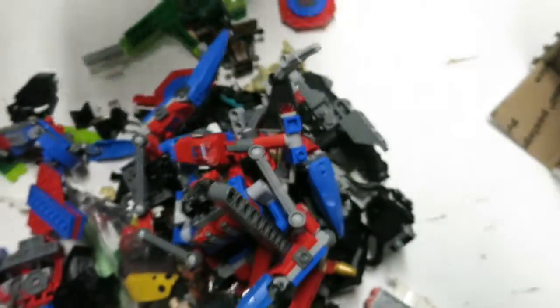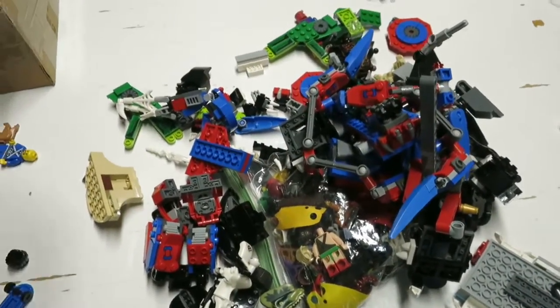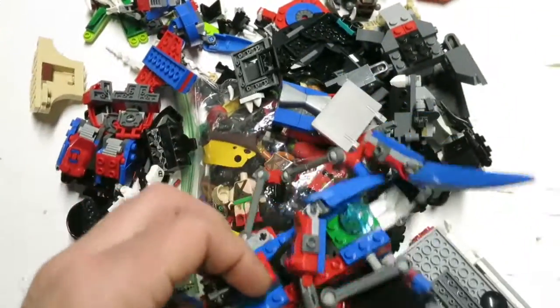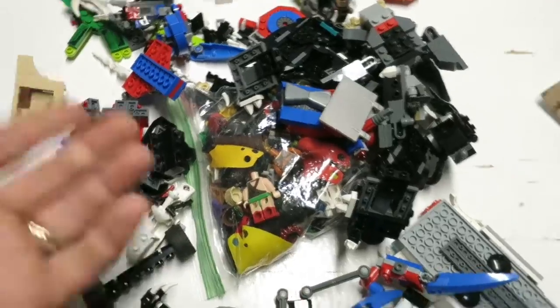Ooh, this is a really good one. They had 3 different lots. I offered 75 for all 3. And then I was at night. He said, I'll do it in the morning. Got up, he said the other one sold. And then I offered like 40 bucks total, free shipping for this.